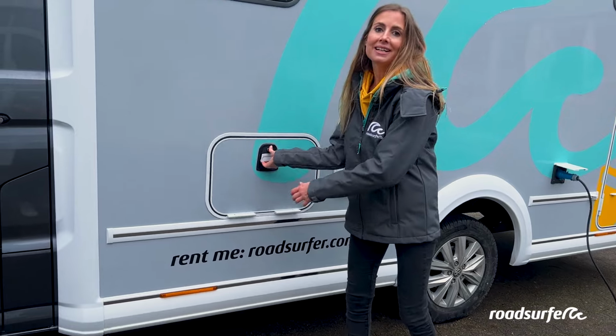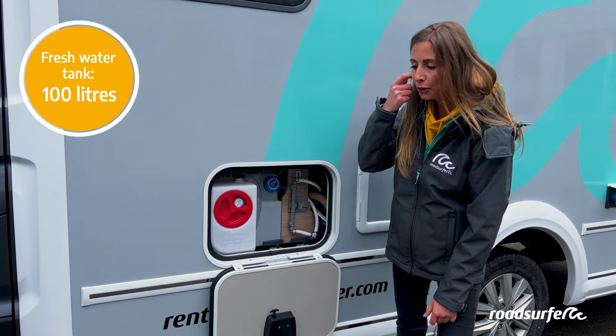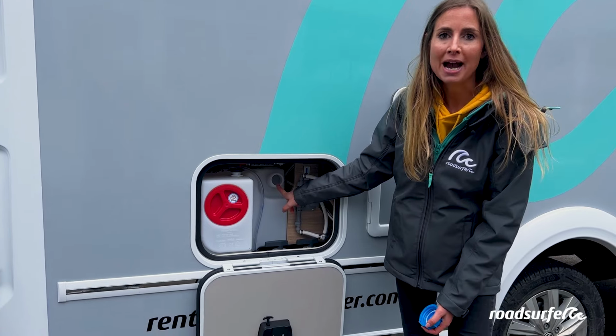Under this cover, you will find the fresh water tank. To fill it up, turn this blue knob and you can fill it up with a canister or with a garden hose, up to 100 litres.